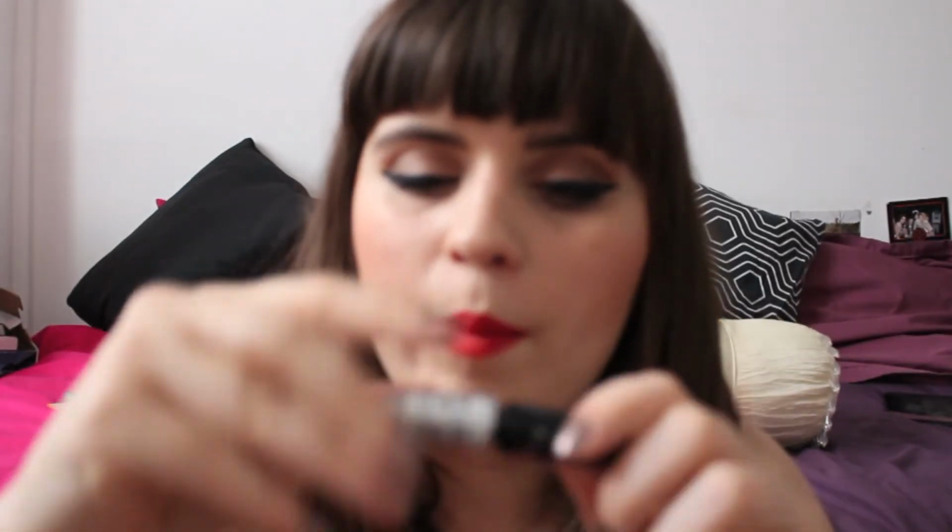Last but not least, I have an eyeliner. This is the Essence liquid eyeliner. I actually picked up this in Germany back in December, and they've changed the applicator. This is a sponge, whereas before it was brush tips, which I think I prefer. If I stay like this, it stays in focus.